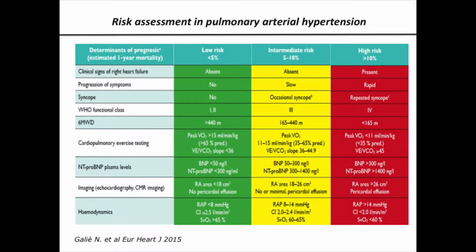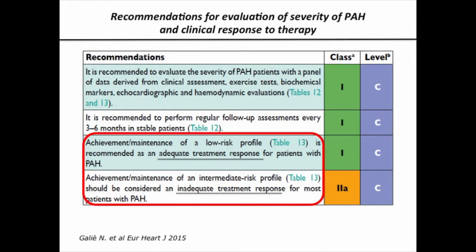We have those at intermediate risk, so they have some of those targets achieved and some of them not, and we call those the intermediate risk group, and they have an annual mortality of 5 to 10%, and definitely you don't want your patient to be in the red zone where the mortality is extremely high, more than 10% annual mortality. But the guidelines are very clear that our goal is to go for the green zone, and that's what is acceptable as an outcome for our patient. And again, they emphasize that the red zone or the intermediate zone is not good enough, because the mortality is unacceptably high.